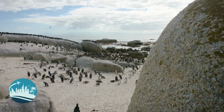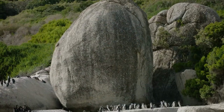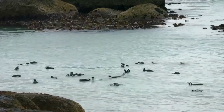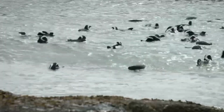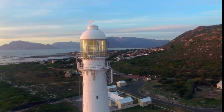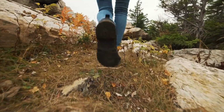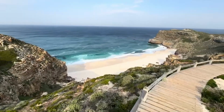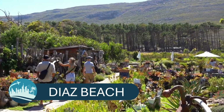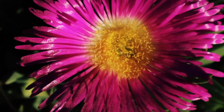Boulders Beach is home to the famous African penguin colony that you've probably seen and heard about. You can observe these beautiful birds in their natural habitat. Continue down the coast to Cape Point, where you can walk or take a funicular to the lighthouses for stunning sea views. Here, the Cape of Good Hope is the southwesternmost point of Africa. For the walkers amongst us, you can enjoy a coastal hike down a steep path to the secluded Diaz Beach, or head inland for a walk through the Cape Point Nature Reserve with its wide variety of fauna and flora.